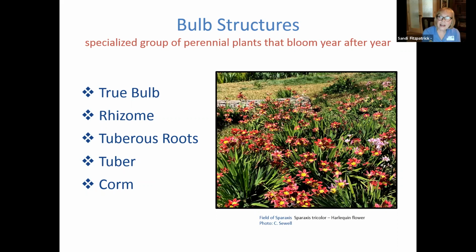I'm going to talk now about bulb structures. And we've already said that bulbs are a specialized group of perennial plants that bloom year after year. There are 5 different kinds of bulb structures, and we'll list them, and then we'll talk about each of them as we go along. There's a true bulb, a rhizome, a tuber, a tuberous root, and a corm.